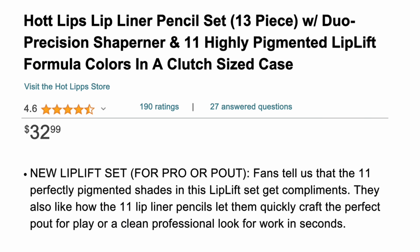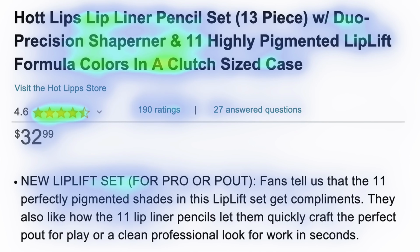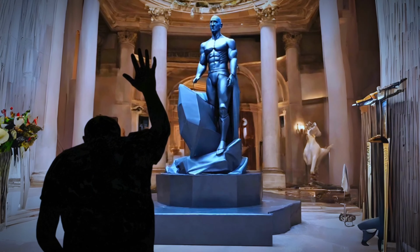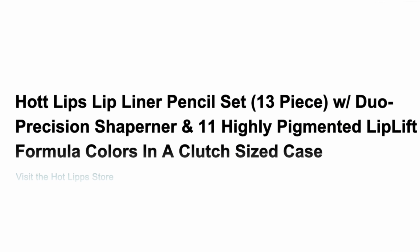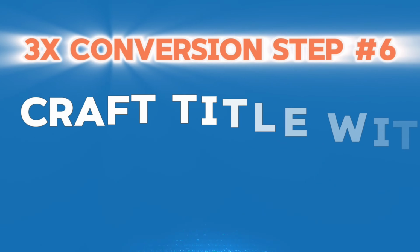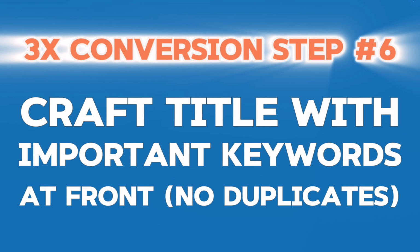Sure, even with the rest of your listing, shoppers are still drawn to specific areas. Obviously, reviews are a huge factor. But what if you don't have any reviews? Does that leave you appealing to Bezos the Great for help? Nope, because notice what else they are focused on. Their eyes dart to a select few words in the title. Yep, it's the phrases they came looking for. So step 6, craft a title with the important keywords at the front and no duplicate keywords.